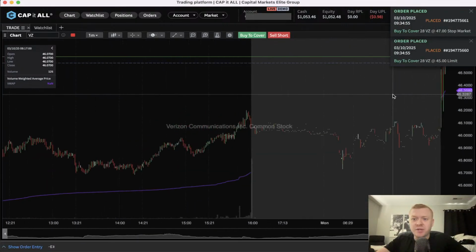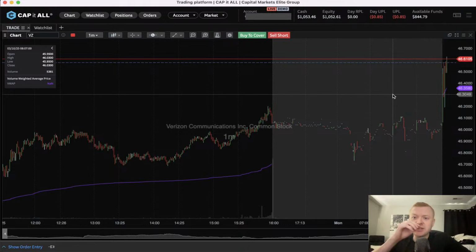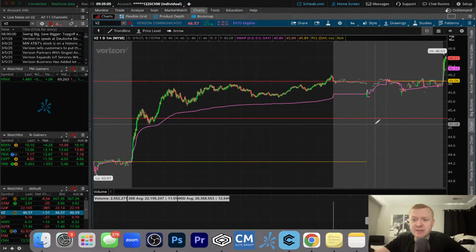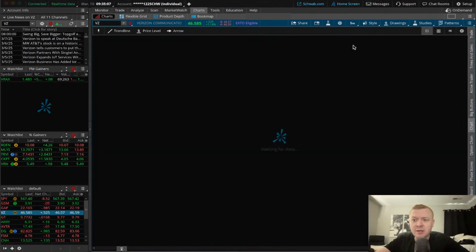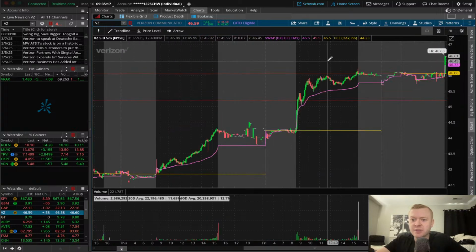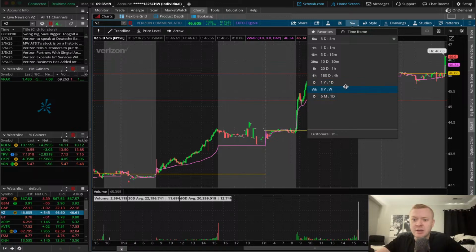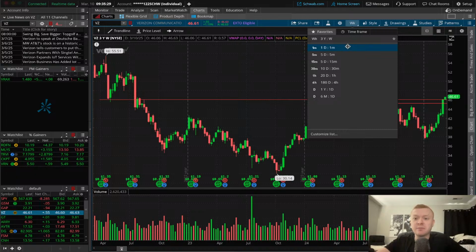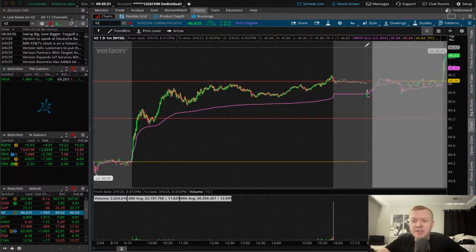See if she can climb up to 47, but I like the overbought nature of this, the pop up and over resistance, and so I'd like to see VZ start pulling back here. I'm going to put a 47 stop on it, but day 2, really big leg up, 42 up to 46.60s with another morning spike here. On the 3-year chart, it is having a little bit of a breakout. We'll see if it can sustain that or start pulling back down and profit taking. That's what I'm looking at with VZ so far.